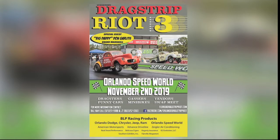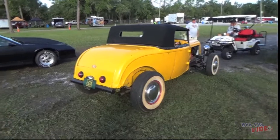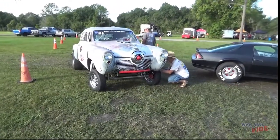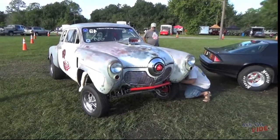Hello, everyone, and welcome to Orlando Speed World in Orlando, Florida, for the third annual BLP Racing Products Dragstrip Riot. The event will feature a show and shine car show, an auto parts swap meet, and some old-time nostalgia heads-up drag racing on the Orlando Speed World quarter-mile drag strip.